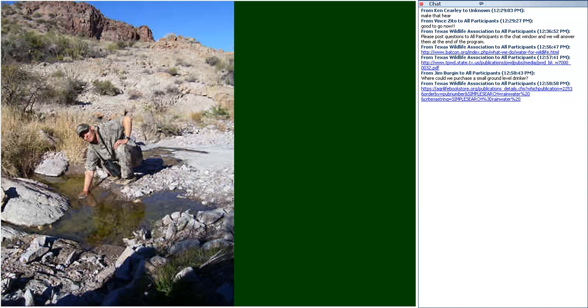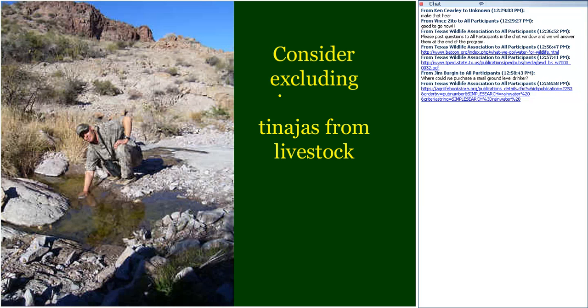If you're fortunate enough to have natural seeps or springs or tinajas, you might want to consider fencing those off, excluding livestock from those for this reason. It does not take very long for a group of cattle to suck one of those dry. Cattle drinking 15 gallons a day during the summer might not take very long to eliminate the water in those. So that's a consideration to think about.